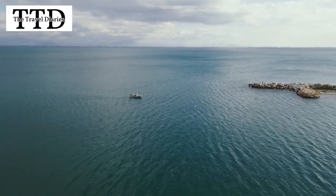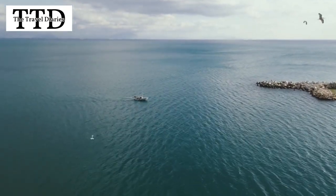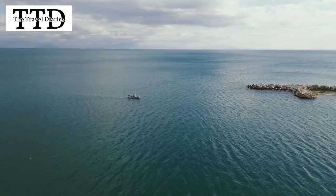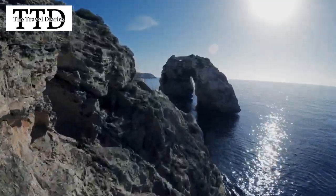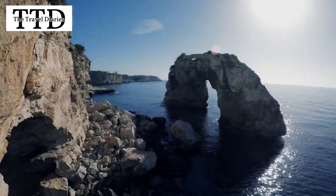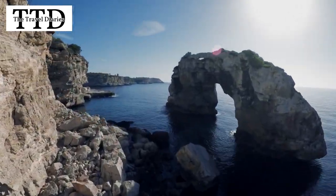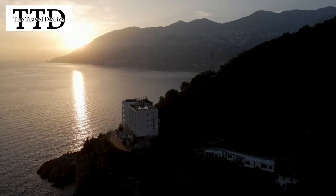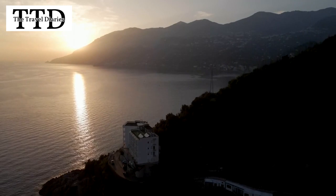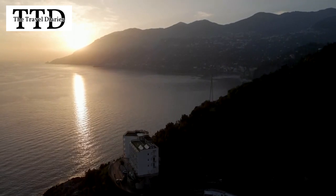To truly appreciate the Amalfi Coast's splendor, we set sail on a boat tour along the shimmering Mediterranean waters. As we glide past hidden coves, sea caves, and towering cliffs, we're reminded of the natural marvels that make this coastline so unique. As the day draws to a close, we witness a magical sunset over the island of Capri, casting its golden hues upon the horizon.